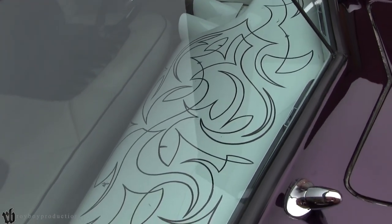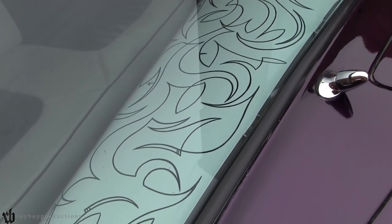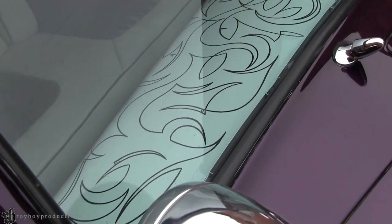Who did the striping on the dash? Jeb McGregor. Okay. Is there anything left to do to the car for you, or are you just happy with where it is and just driving it? I don't know. I'm just driving it, but I'd probably redo the interior in it. That's one of the things I want to redo.